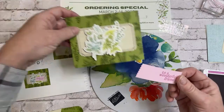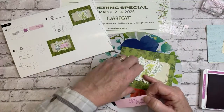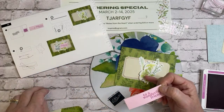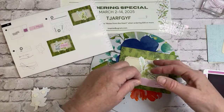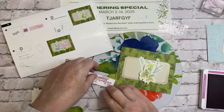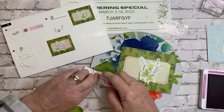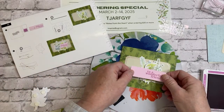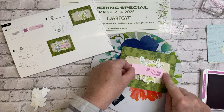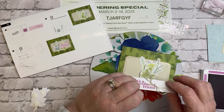Oh, I should have put this on first because look, it sneaks underneath. So let's see if I can take this off. They have the linen thread going the other direction too. So I can just take that off and turn it, and it's going the other direction. So about 1/2 inch in from this edge. And that's not sticking, but that's okay.